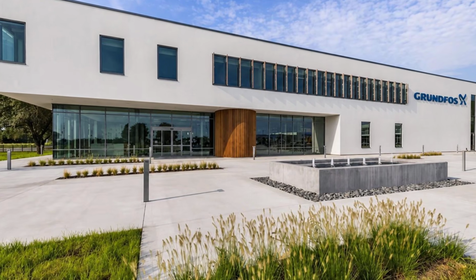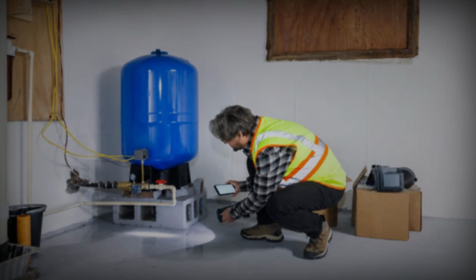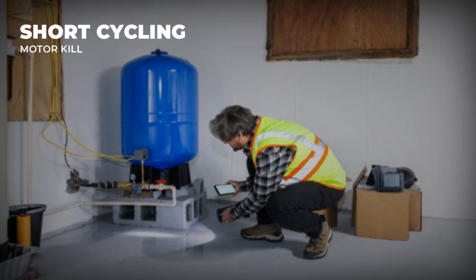So that is 5 brands, 3 countries, and a lot of stainless steel. And none of it is what is actually going to kill your pump.